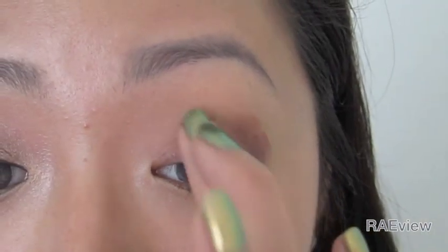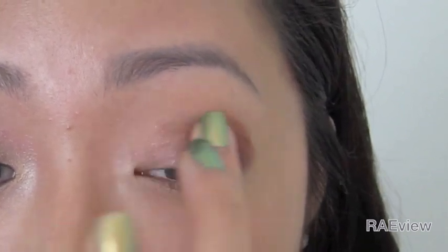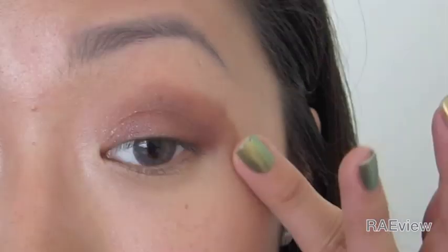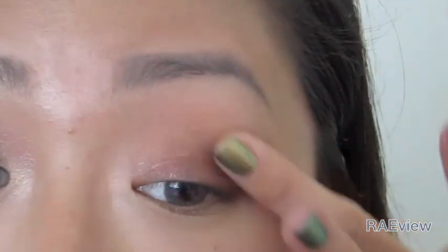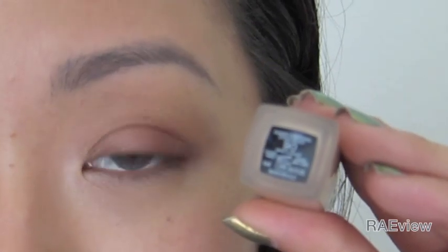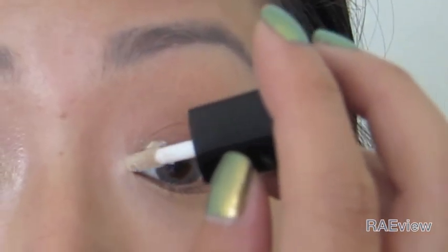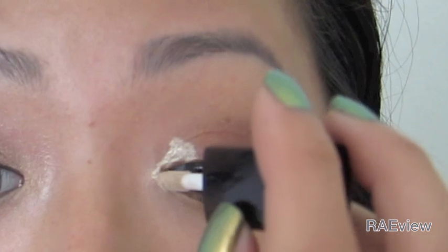Now I'm going to begin taking it up the lid slightly. Use a windshield wiper motion. And now using my middle finger, I'm going to blend out. Now I'm going to take my Gold Fluid eyeshadow by Chanel, and using the doe foot, pop it right along the inner corner, and blend it in with a finger.